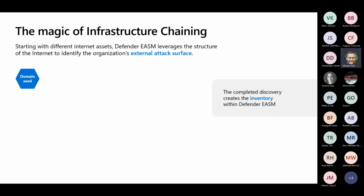So now that we've built that Internet Intelligence Graph, how does DASM identify a specific external attack surface within that graph? Well, I think back to one of the earlier slides, I'd mentioned a seed. So at the beginning of the DASM process, the user seeds a workspace. We'll get into the two methodologies that are possible within DASM to seed a workspace once we pivot into the platform. But at its base form, what's happening here is that a domain is used as a seed asset within an attack surface.